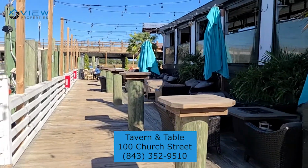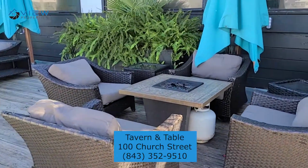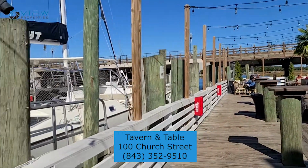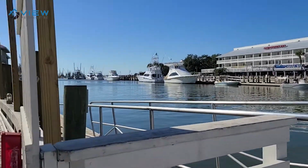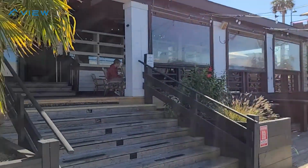Tavern and Table is one of my favorite places to come outside and have some appetizers and sit and meet friends. They have a great charcuterie meat and cheese tray here, some little flatbread pizzas. Everything is really good and it's a great view.